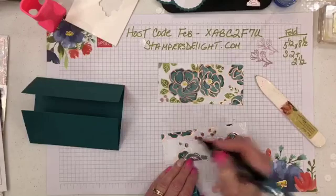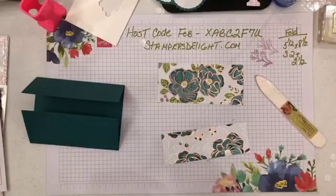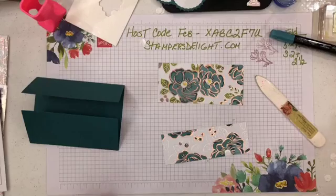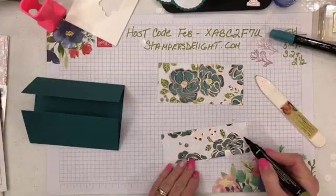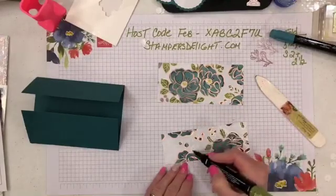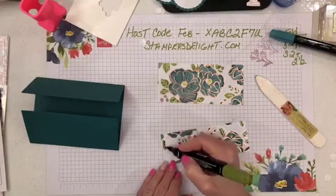Okay, so there we go with the Birdie and Peacock. Hi, Fran. Excuse me, I'm going to lose my voice. Okay, then I'm going to add some Old Olive. I'm going to add quite a bit here because I want those leaves to really pop out. You see, I'm just using the brush tip.